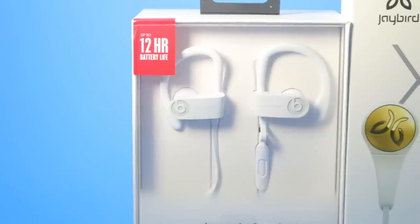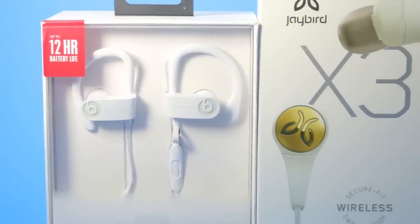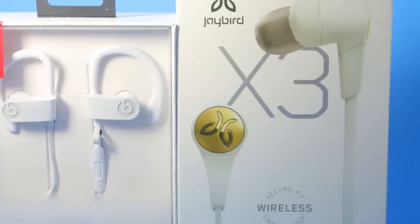So next up, let's talk about the battery life. Now both have made great improvements to the battery life. Now the Jaybird X2 said they got 8 hours of battery life. 6 hours tops at max volume. And the Powerbeats were no better. They were about 6 hours as well. They were better. They lasted a little bit longer than the Jaybird X2s for me, but the Powerbeats 2s still suffered from the same weakness as the Jaybird X2s.